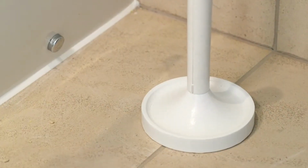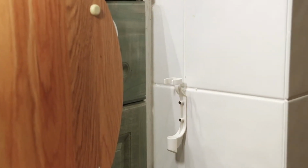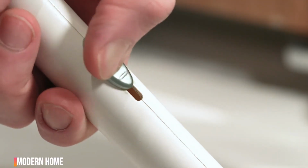When you need to use it, grab the handle from the included floor stand or optional wall bracket. Push to attach the head in the cradle, clean the toilet and replace the head in the cradle when finished, using the release trigger on the handle to release.